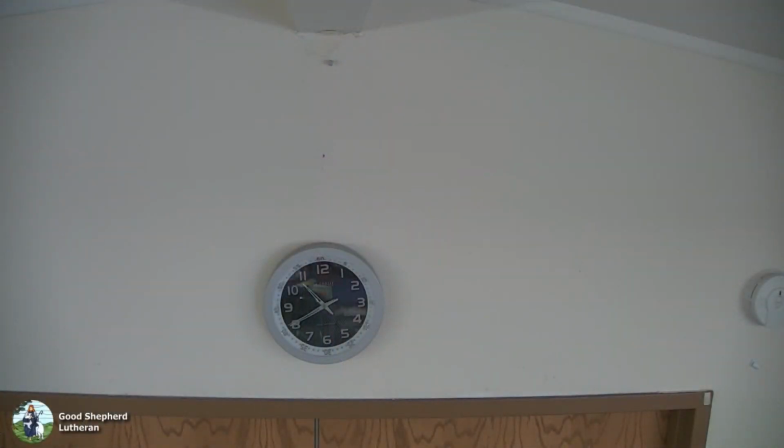So there's 3 cameras in the sanctuary, a 5th one. Wait a minute, 1, 2, 3. Actually, 4 cameras in the sanctuary. I lost track of what I was doing. I also have one in another room, which is this one. That's in our fellowship hall and Bible study area. And I can't swing it around to show you because there's students in our school in that room at the same time. So that's in another room.